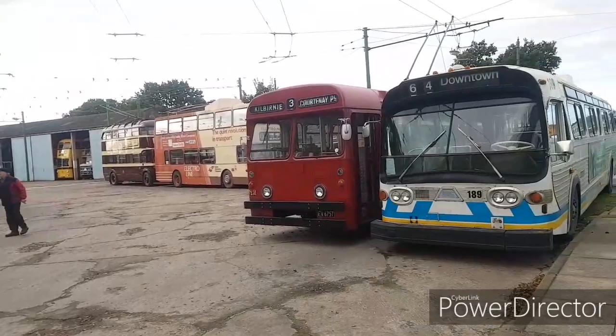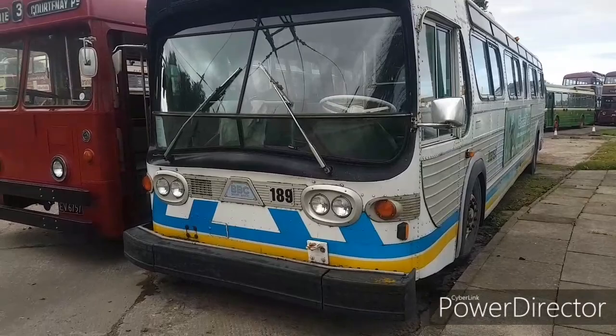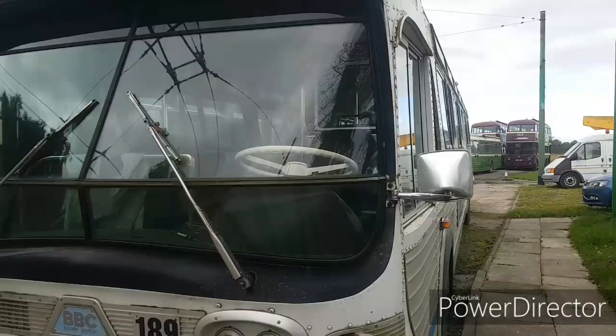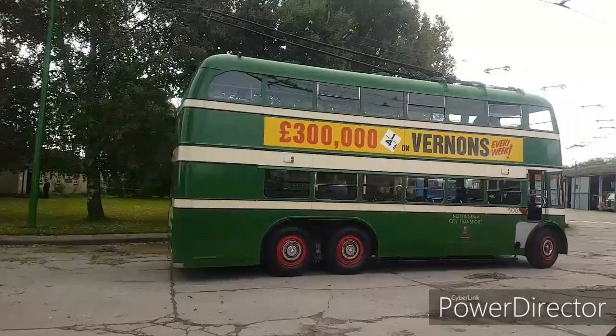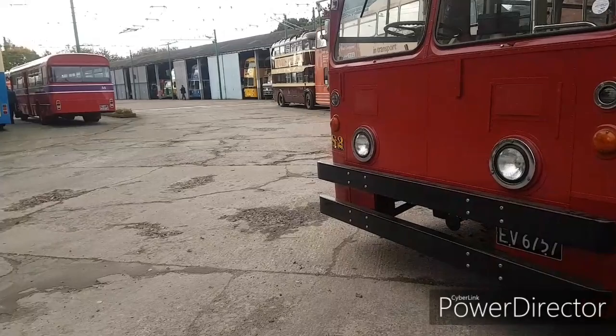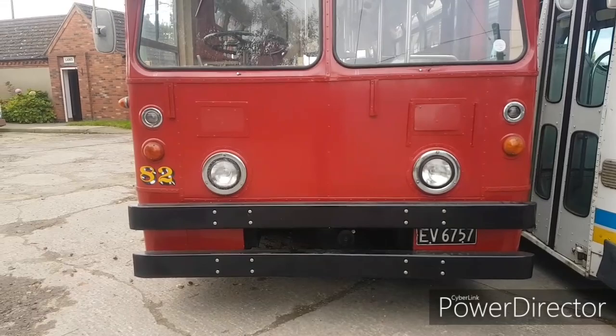So this is an American bus, numbered 189, BBC Brown Bovary Company, maybe? I have no idea. It's on the 64 though, happy with that. There's another trolleybus, Nottingham City Transport 506. So next to that we have number 82. Are you joking?